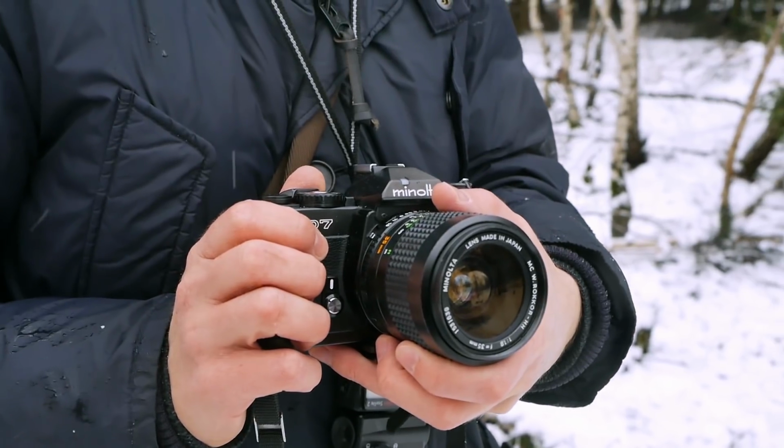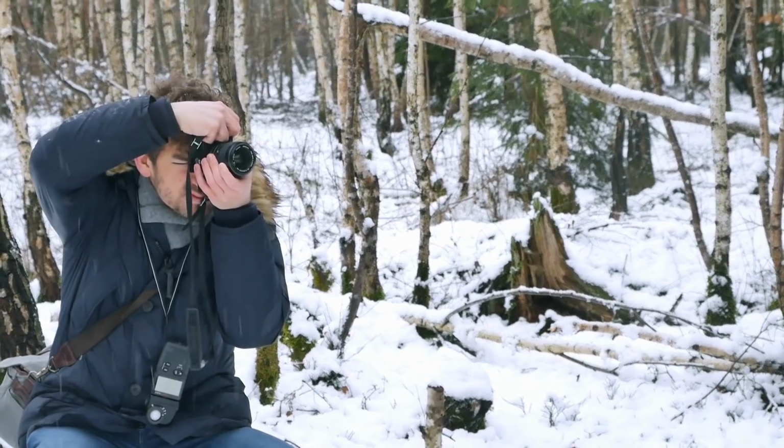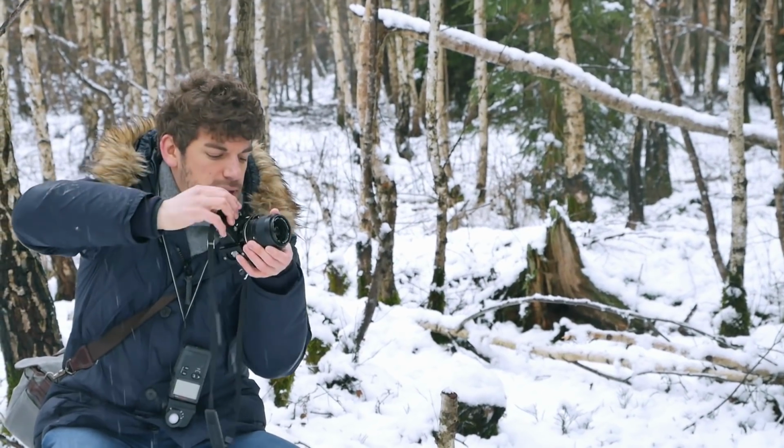I used my Gossen Starlight 2 light meter to occasionally check the exposure and make sure that everything stays the same. And in addition to that, I used for wide angle shots my father's old Minolta XD7, using a 35mm f1.8 lens that I really, really like and enjoy using.